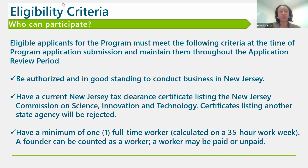So these are going to be the eligibility requirements that the company must abide by before you apply. So be very mindful that your company falls within these eligibility requirements to even be eligible for this grant. And you must maintain this eligibility throughout the application review process. So if anything changes within the months that we review the application or approve the application, that may affect your eligibility. You must be authorized and in good standing to conduct business in New Jersey.